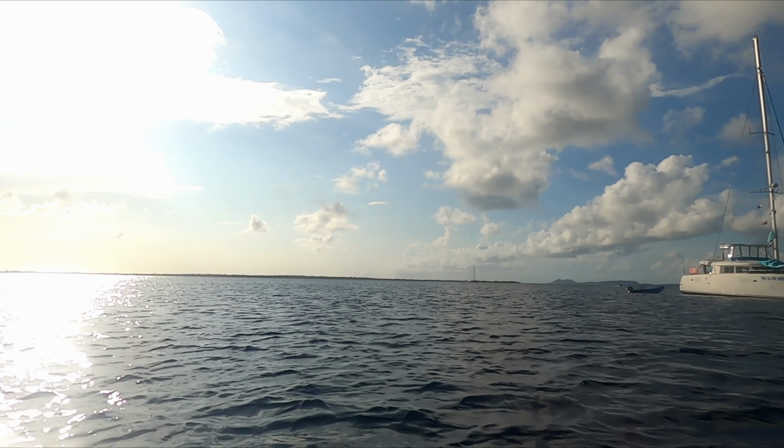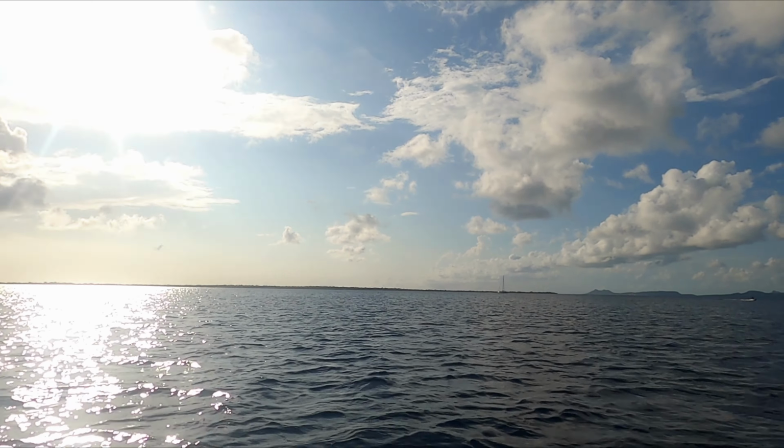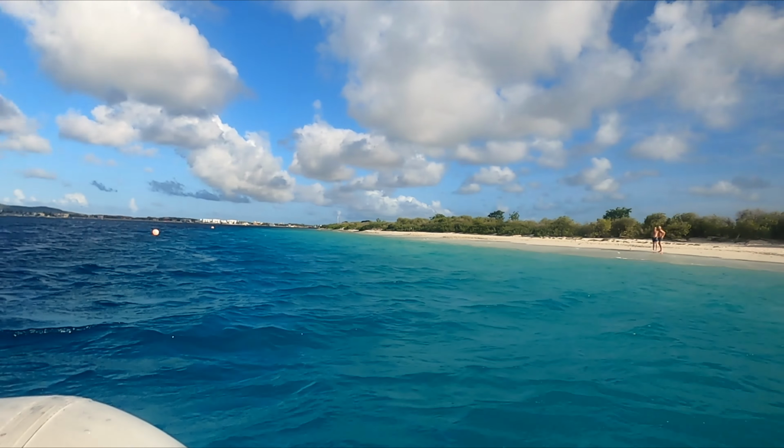Well, it's time for more diving and exploring as Ricardo and I head to Klein Bonaire, a small island just west of the main island, which you can get to by dinghy. There are moorings there to tie off on, and the rule is you're not allowed to beach the dinghy on shore. The island is home to sea turtles as well, and there are signs to mark some nest locations to keep visitors from disturbing them.